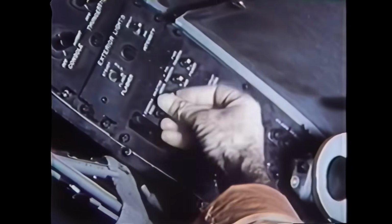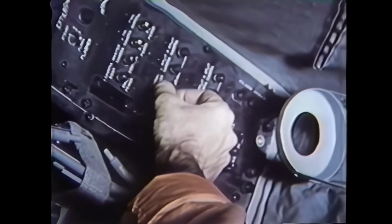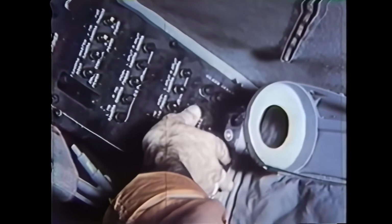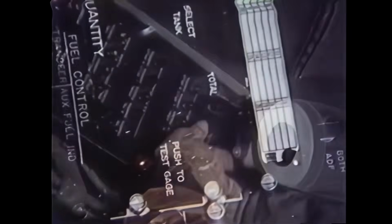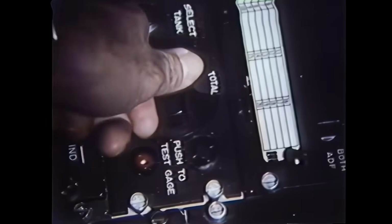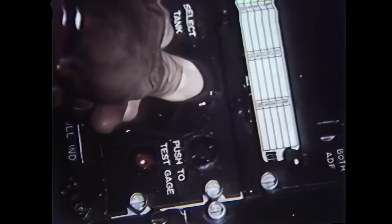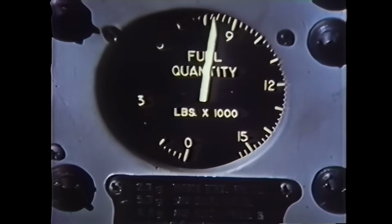Check that all camera circuit breakers are in. Then check the supply of spare lamps. With external power connected, check fuel quantity. Turn the selector knob to obtain individual tank readings.